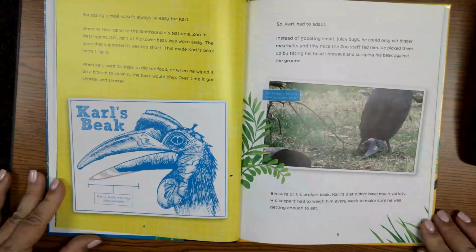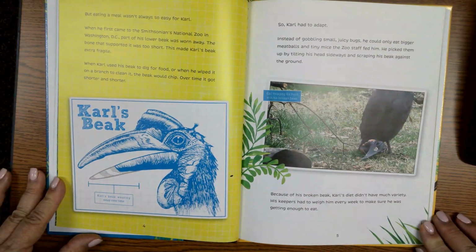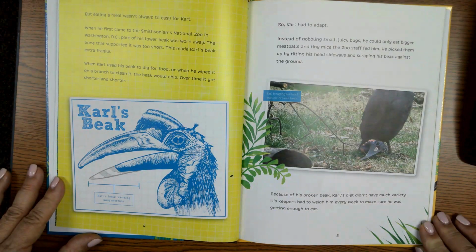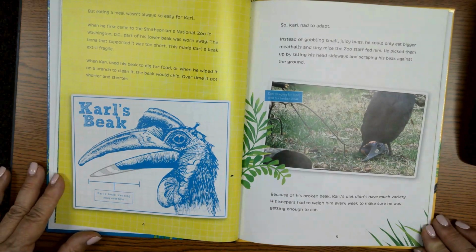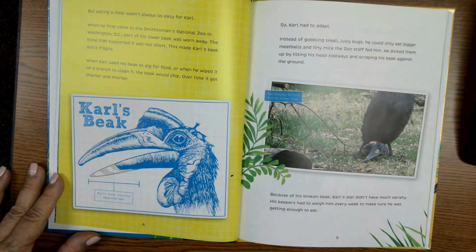But eating a meal wasn't always so easy for Karl. When he first came to the Smithsonian's National Zoo in Washington, D.C., part of his lower beak was worn away. The bone that supported it was too short. This made Karl's beak extra fragile. When Karl used his beak to dig for food, or when he wiped it on a branch to clean it, the beak would chip. Over time, it got shorter and shorter.